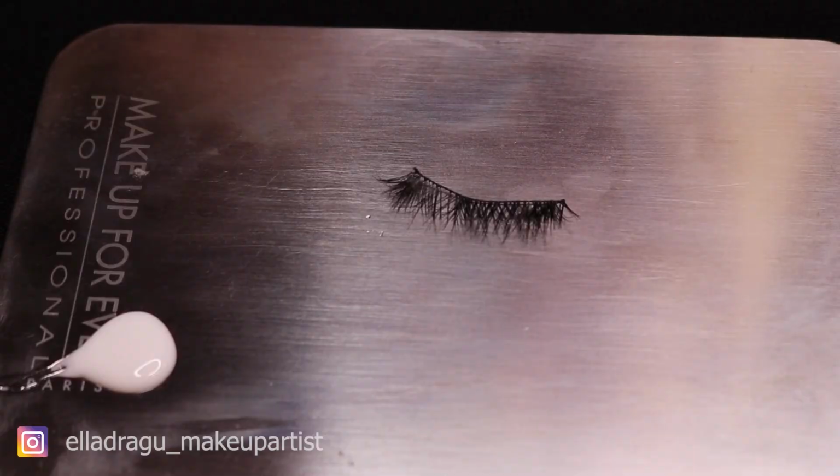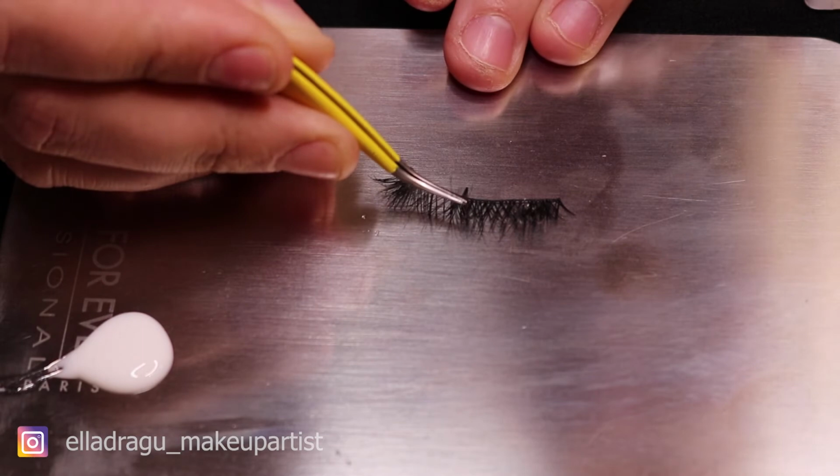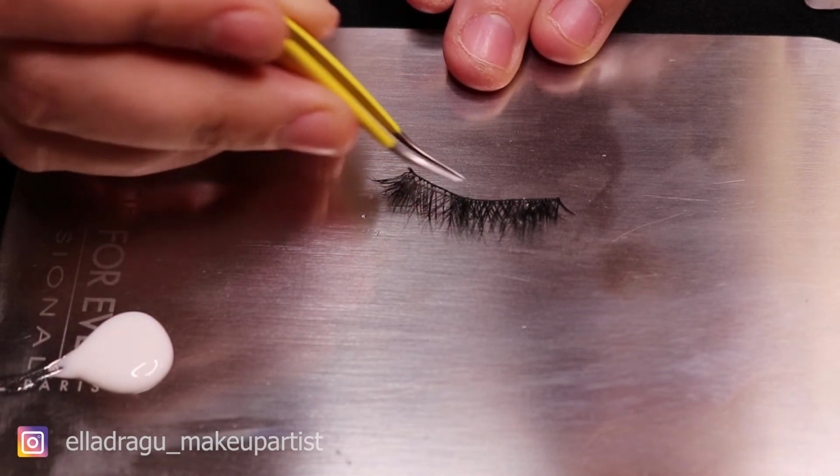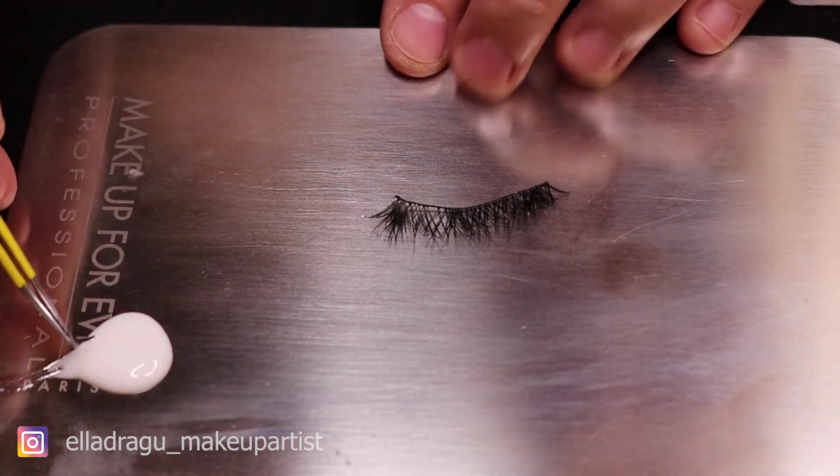And now let's put some of the medium ones, and let's see, I'm gonna start from here, from the middle of the eyelash.